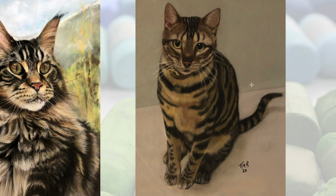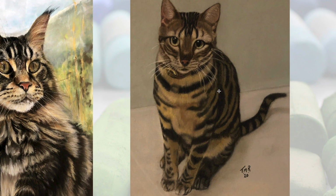It really reminds me of some of the animal portraits that I've seen within older Renaissance paintings, where they're perhaps just in the bottom corner as part of a larger portrait, therefore painted with a bit less detail, but still beautifully realistic and just a lovely feel to this painting.